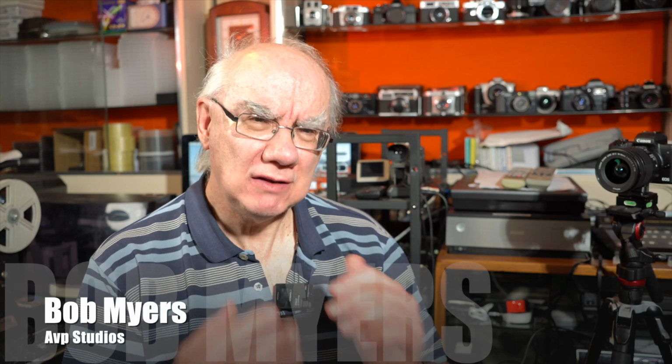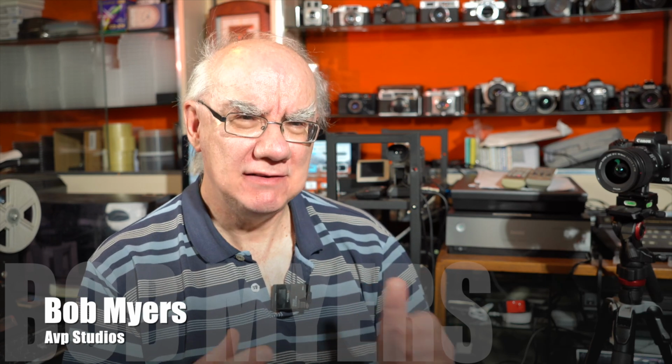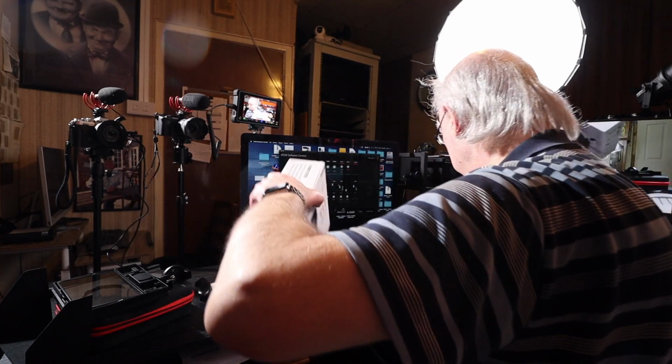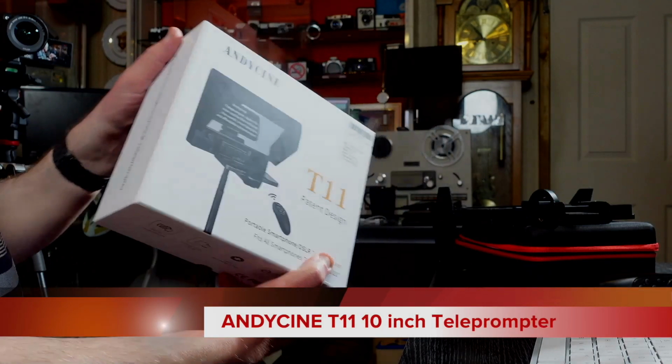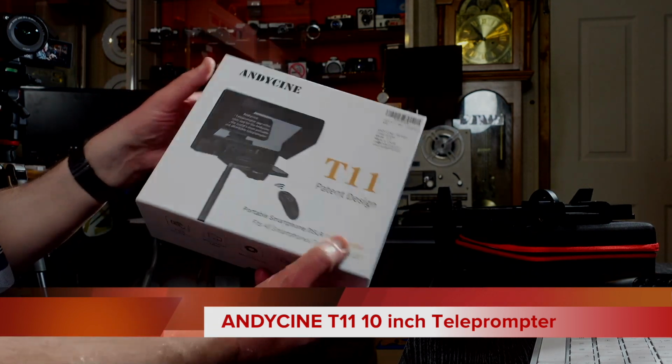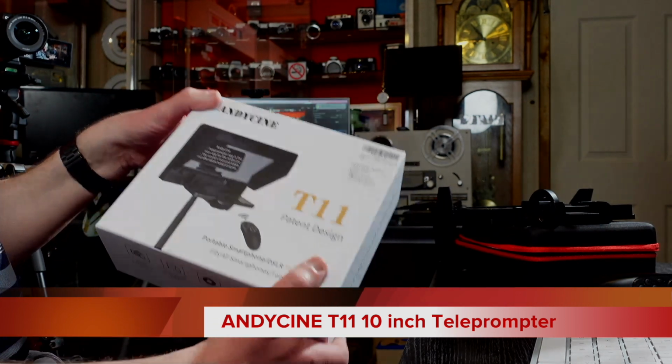If you're regular here, you know I review many photographic, audio and video related products. Well, today we're looking at a piece of kit that aids your video production, particularly if you're presenting to camera. Well, ideally and mainly if you're presenting to camera. And it's basically this gadget here, which is a teleprompter. This is a box for it. Obviously this isn't the actual gadget. It's a really cost effective teleprompter made by a company called AndyCine.